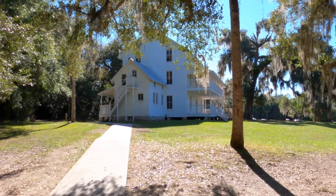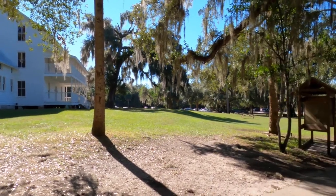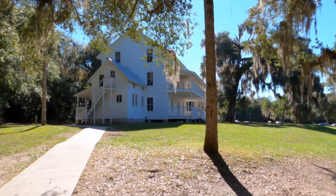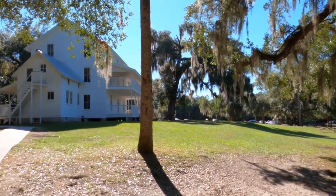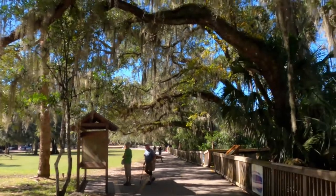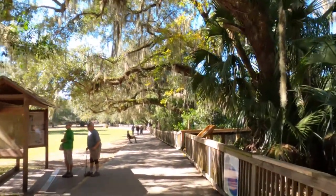So this is now a museum, this house. We still recommend to come here for a picnic. You can go inside there, but in front there's tables where you can have a picnic. Definitely recommended to come for the day if you're not camping here, because just the sceneries here are just beautiful. Roger's over here.